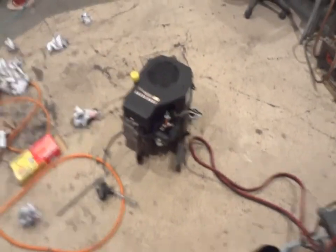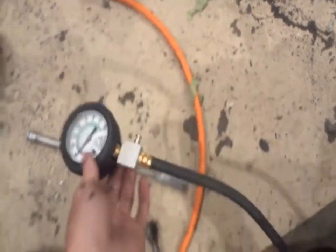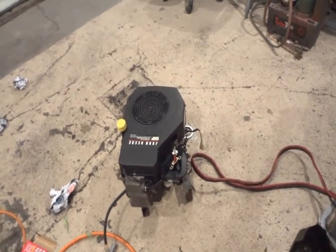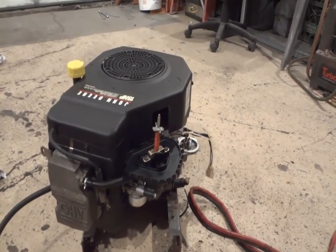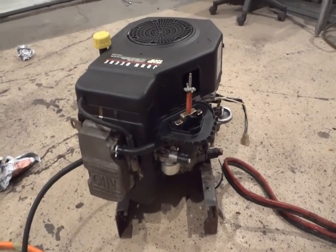Well, I'm not finding anything wrong with this motor. A little bit of drop there, but it's reading 90 psi. I mean, you only need 40 psi to run a regular motor like one of these anyway. I think they should only be pushing maybe 140 psi. I'm not really sure on that one because I'm not a trained professional or anything like that. But yeah, I don't know.